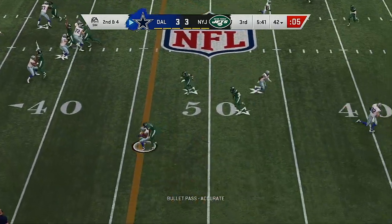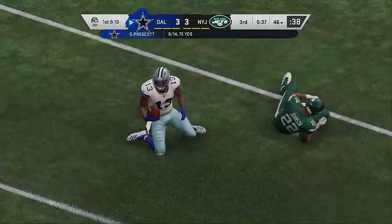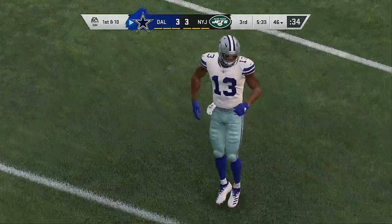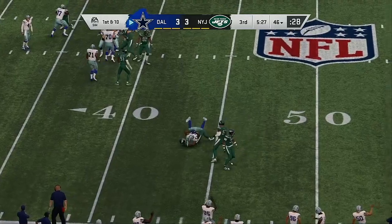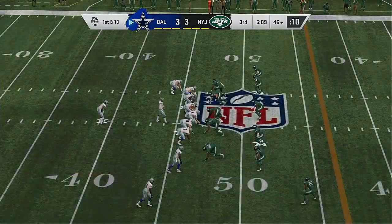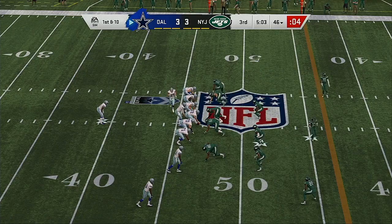On second down and four. Prescott got his man there, complete to Gallup. A gain of five, good enough for the first down. Many teams, as soon as they spot man defense, if they haven't called a hitch, they'll get to it as fast as they can. They want to put the ball in the hands of one of their best playmakers and hope that he can break a tackle on the outside and go for big yardage. Prescott now, five straight completions here in this second half, first and 10.